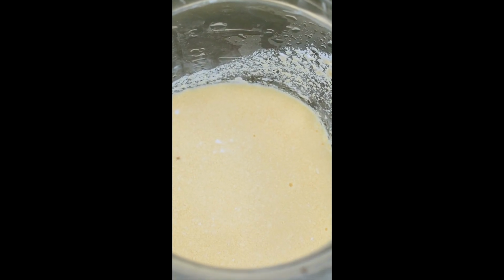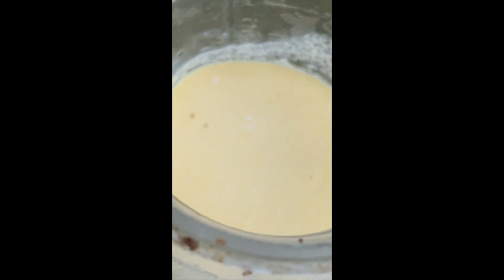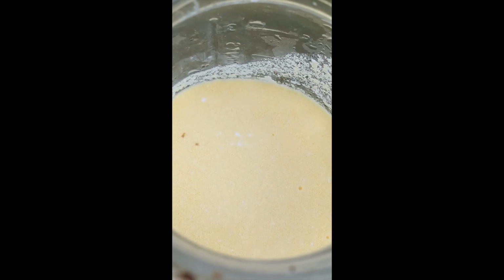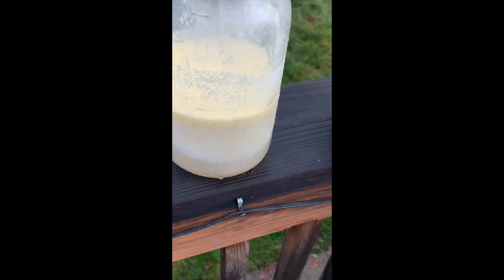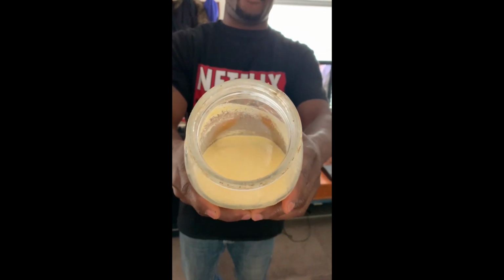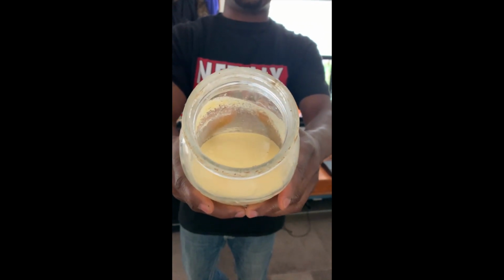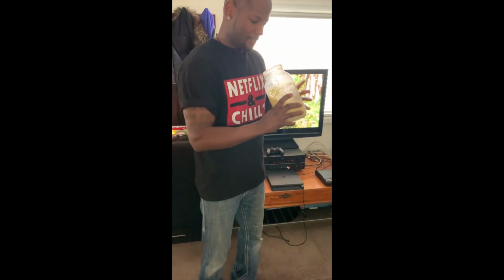I haven't decided if I'm going to taste it yet, but I think I am, based on it doesn't smell bad at all. And like I said, it's been sitting outside in the cold. Interesting. It's been sitting outside for 3.5 weeks. Absolutely has no smell to it, but we're going to see if it has a taste. Here we go.